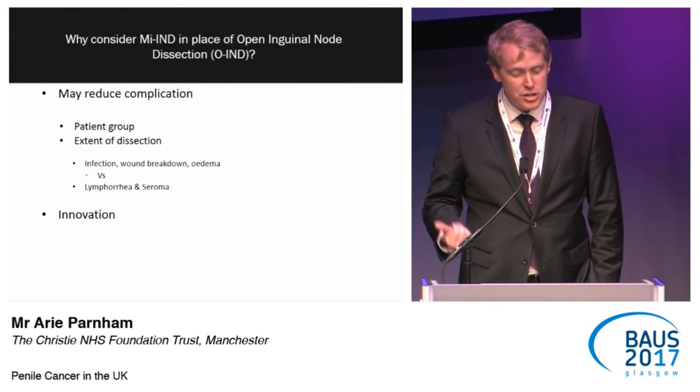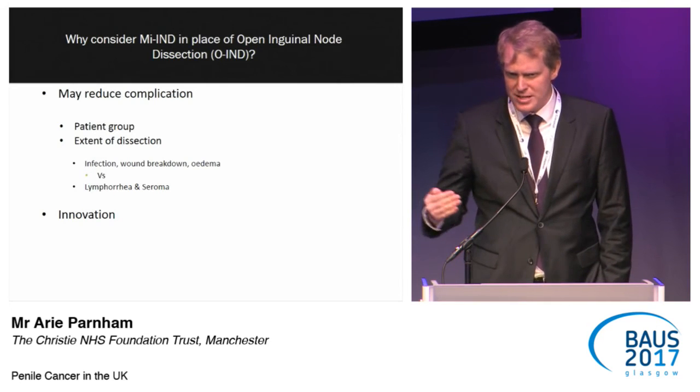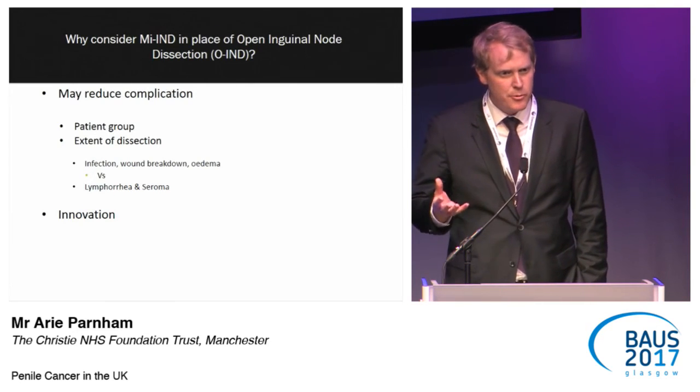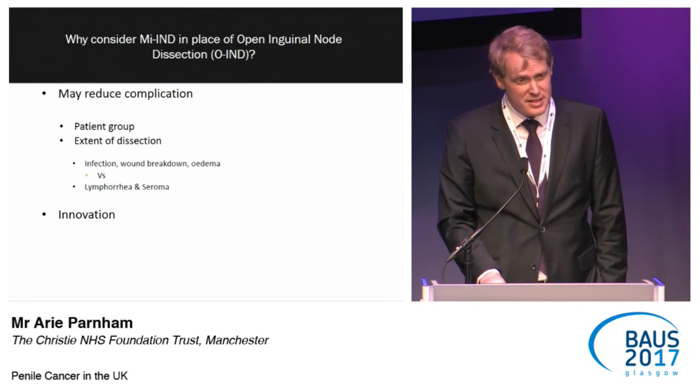So basically, it's going to be patient group selection and the extent of the dissection, and then we have to balance those risks and whether we take that combined data review or just the UK. So I think there needs to be more data, essentially. The other thing is this is innovative.